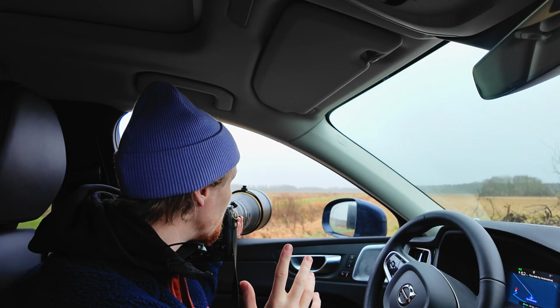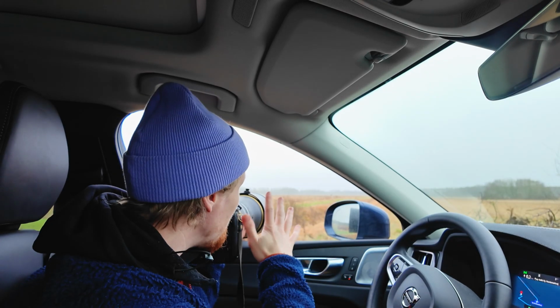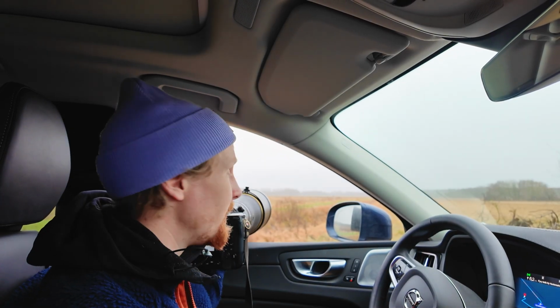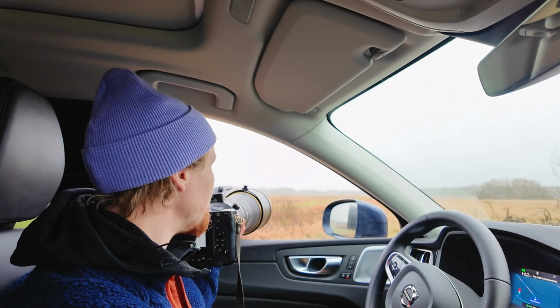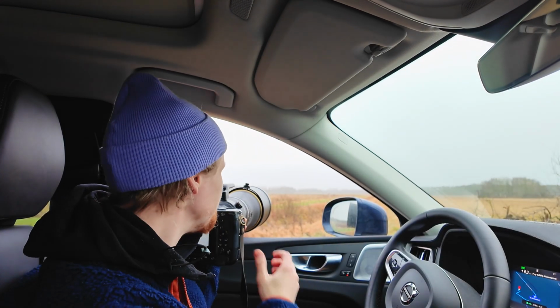So we have a buzzard right now in the field. I'm hoping it would maybe hunt or fly a little bit. At least you can always find something in the forests. And actually the car is the best height you can have when you're photographing wildlife, because you can slowly drive the roads in the forest and in the fields, and then just stop by, open the window, and take the photos.